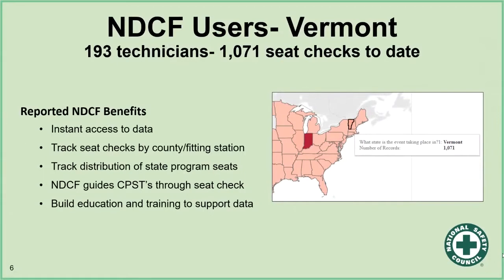Currently, data collection provides them with the ability to monitor the total number of seat checks statewide, and those numbers can be broken down by county and fitting station. The data can be sorted by the month, quarter, or year, and will provide the state with the ability to track state program distribution seats.